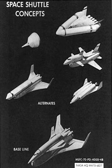The reusable booster was eventually abandoned due to several factors: high price, combined with limited funding, technical complexity, and development risk. Instead, a partially, not fully, reusable design was selected, where an external propellant tank was discarded for each launch, and the booster rockets and shuttle orbiter were refurbished for reuse.